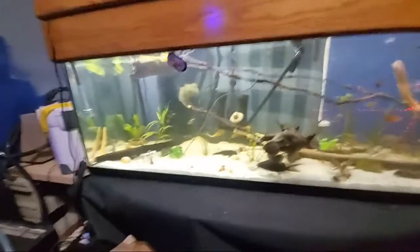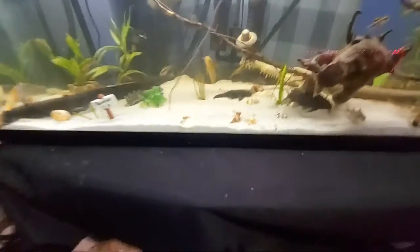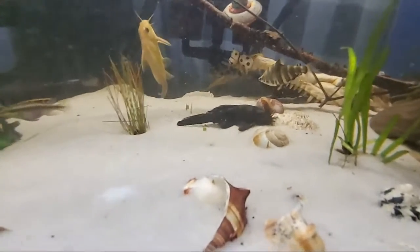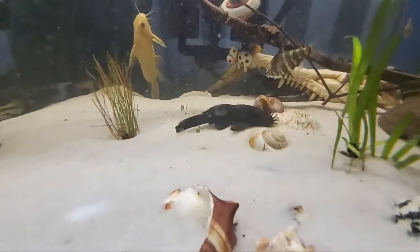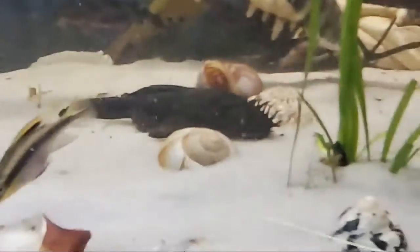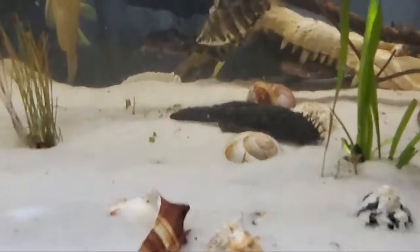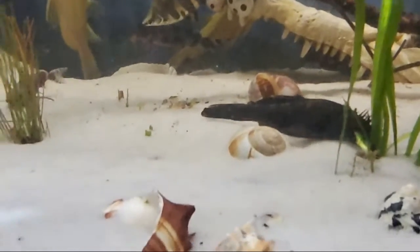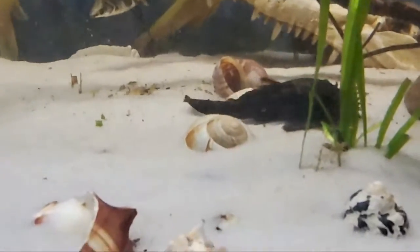Sorry, y'all. I'm just carrying you around my house now. Oh yeah, this is my one proud bristle nose. It's a male, obviously. His little horns or whiskers are starting to get very cool looking and predominant. I have babies in that 29-gallon I just showed, and I have a 29-gallon I was purposely trying to breed them in, which I did. But this guy, he's like a pet. Maybe when he gets bigger, I might breed him.